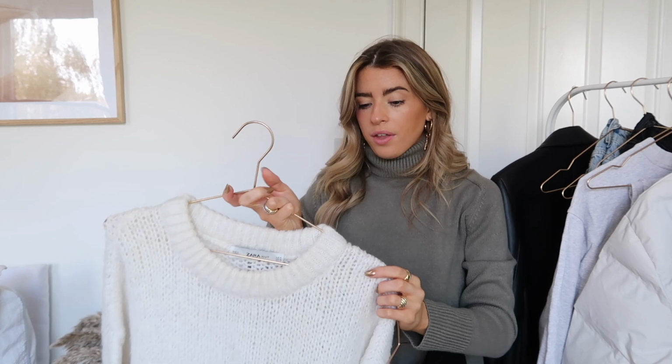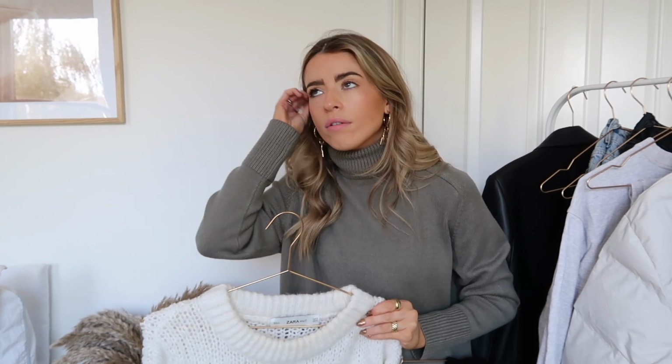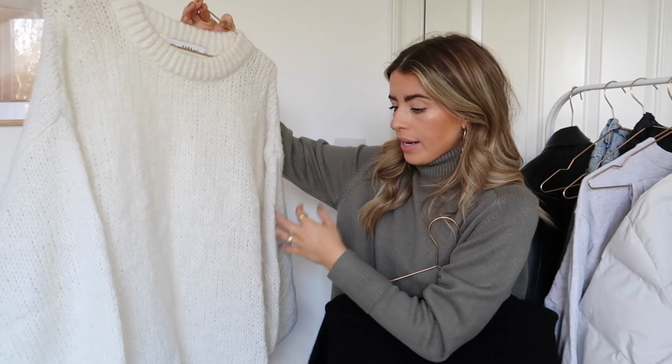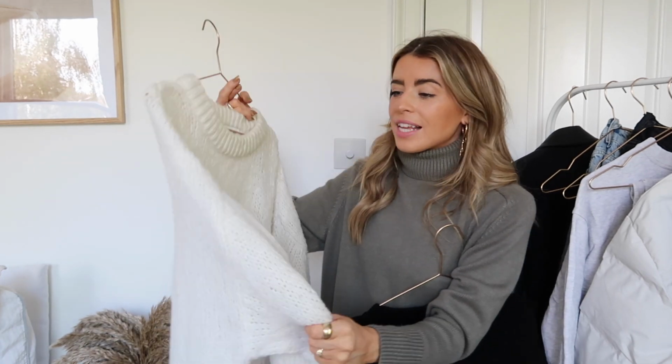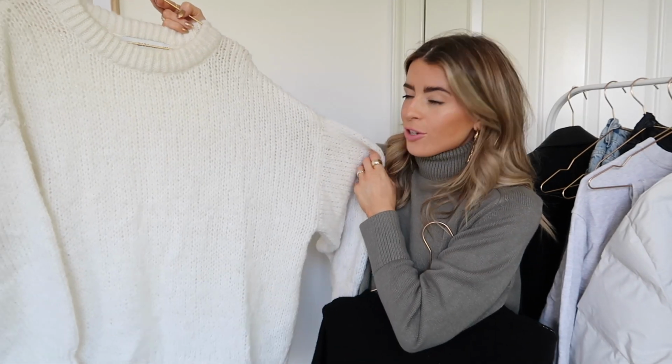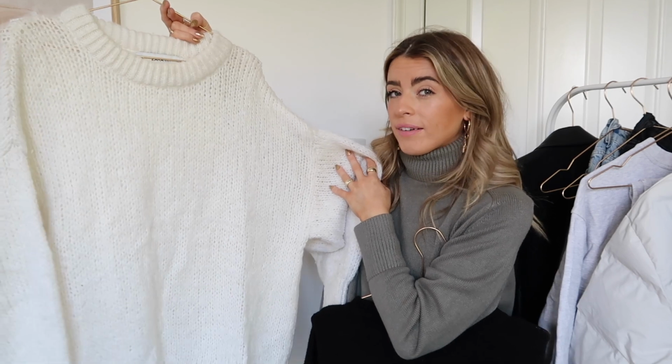This one is actually one that I've had for years. I can't remember when I got this. It must have been maybe 2017 or 2018, one of the two. But it's this Zara knit. I've had it for ages. It's one of my favorites. I've not found anything exactly like this since, so that's why I'm holding on to it until I find one that beats this. And it is looking a tad tatty, but I will continue to wear it because I love it.